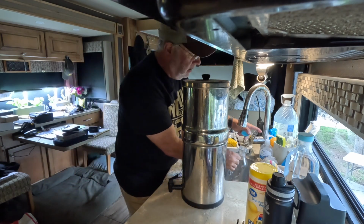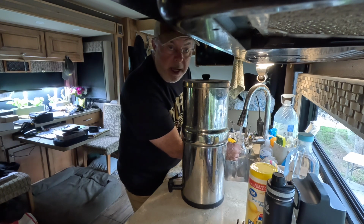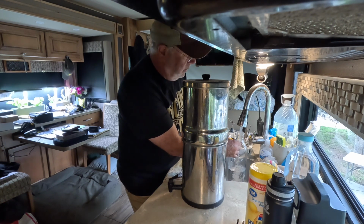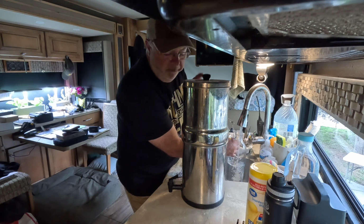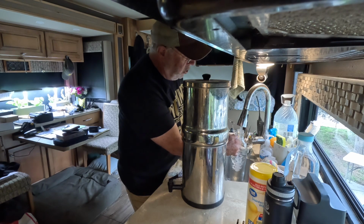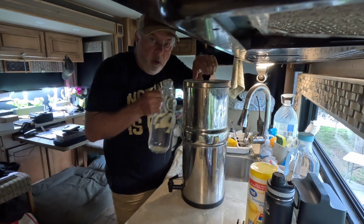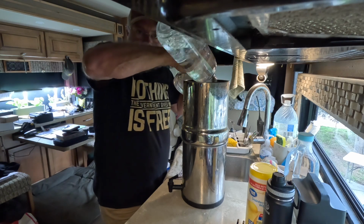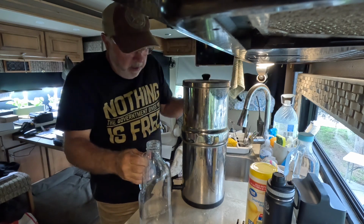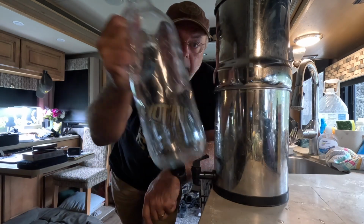So I take the thermos or the glass jar, I fill it up over here at the sink with regular tap water. And what I do is I keep the Berkey full, so this lower level is full, and I know that I'm going to be taking out 1 jar of fresh water. So I fill the jar with water, I empty it into the Berkey.